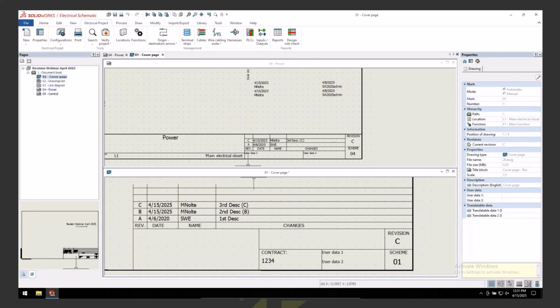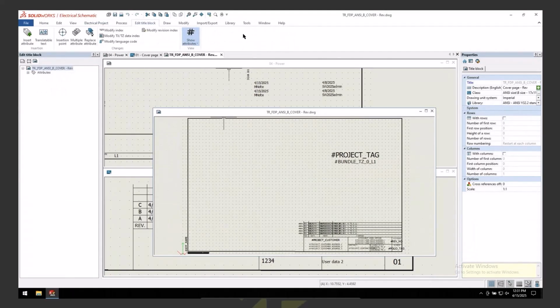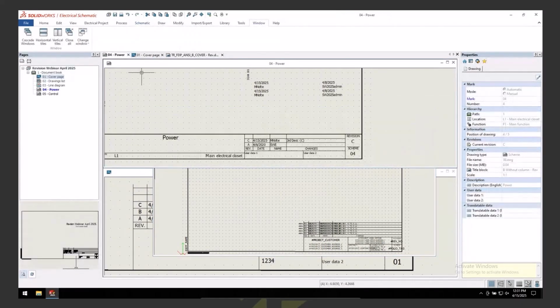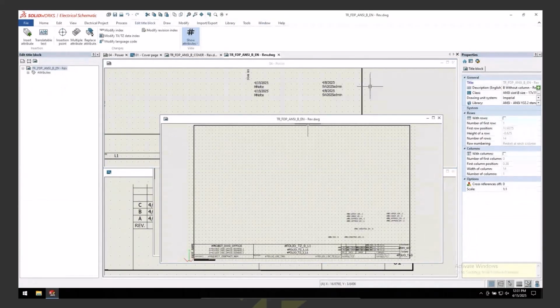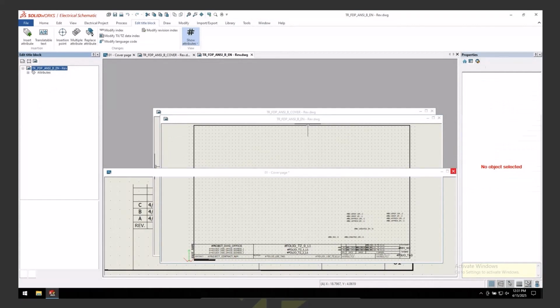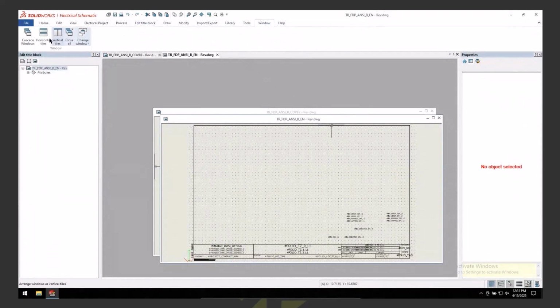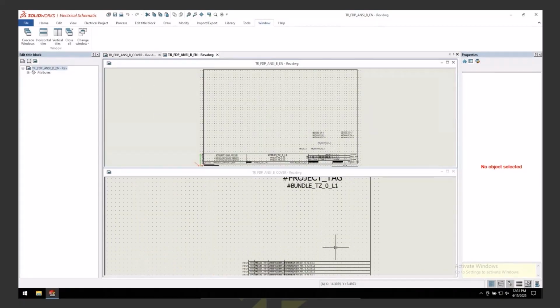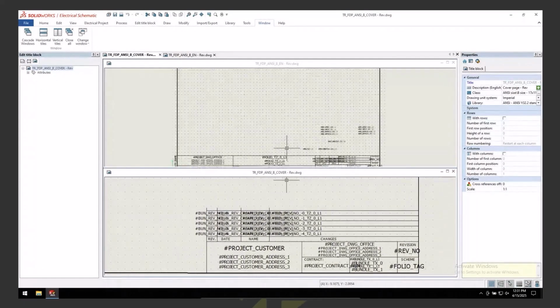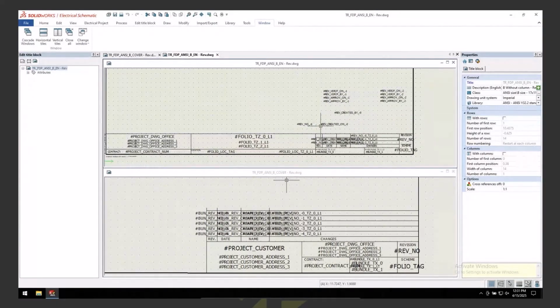Title block open. And for the editing, I could technically go into the library tab, title block, and open it there. This is my copy, so the dash rev is the one that I created. If you took the dash rev out, that's the stock name there. Let's open up page 4 there. Okay, and we'll close out of the originals, and we'll do tile horizontally. All right, so the bottom is the cover page. The top one is my schematic page one.